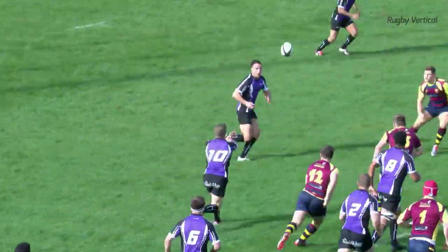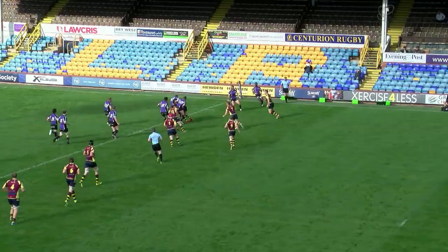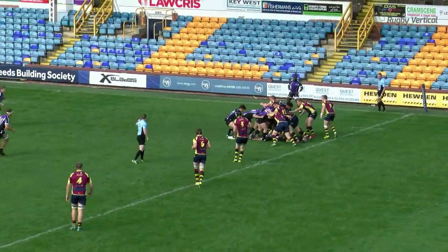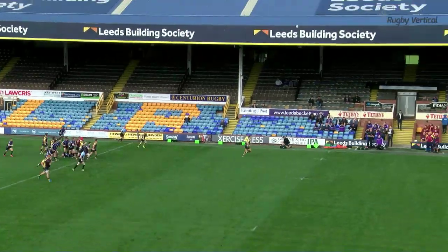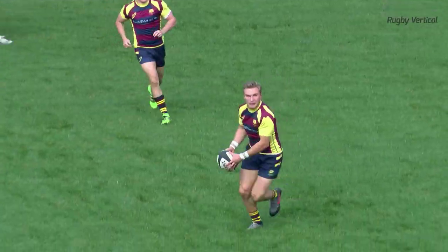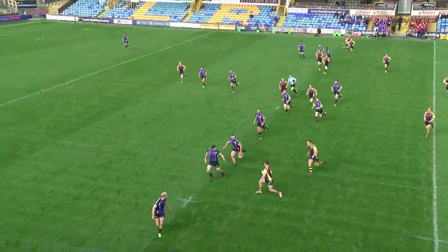Clark. Harry Collier for the looping pass out wide to Charlie Venables, who's dumped to the ground, and the chance of an early turnover here for the Cardiff side, but Leeds hold their ground. And the left boot sent downfield, and it's a good collection from Cardiff, who launch a counter-attack of their own with Ashley Taylor. Taylor looking for options left and right.